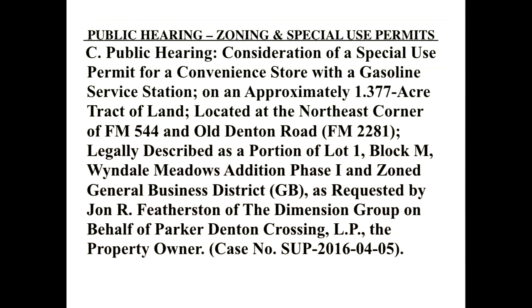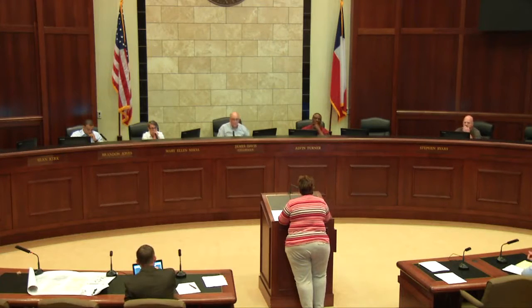Mary? Good evening, Commissioners. This special use permit request is for a gasoline service station. This is in combination with a convenience store located at the corner of FM 544 and Old Denton Road. Currently, this would occupy a portion of the lot closer to the corner. In your packet, you have the images of the location as well as the elevations. I'm just going to go through the process. I apologize for people in the audience here, but our overhead is broken, so I don't have anything to show them right now.